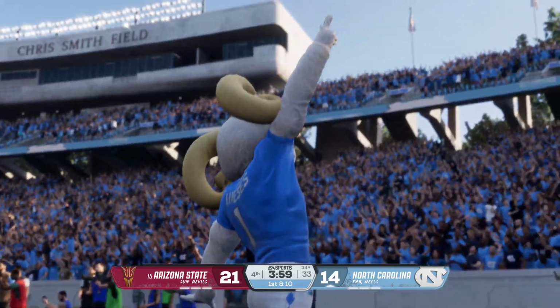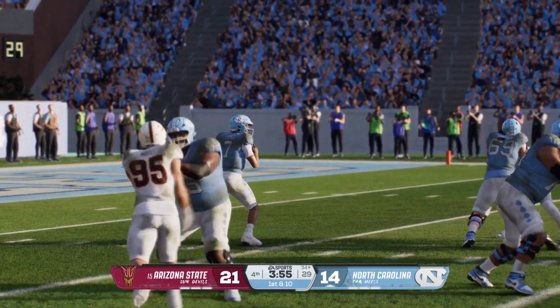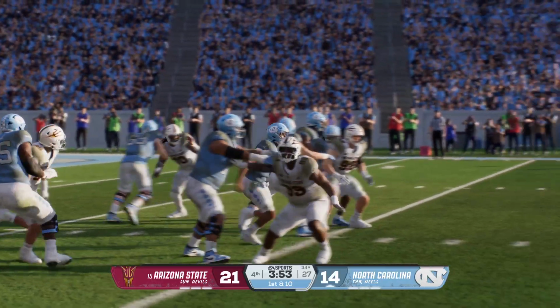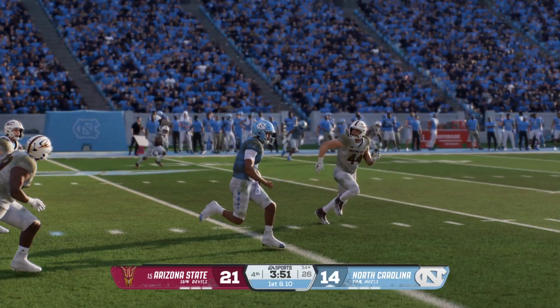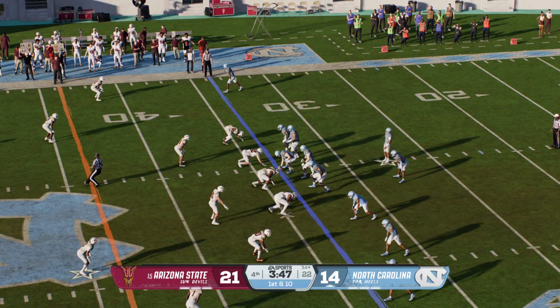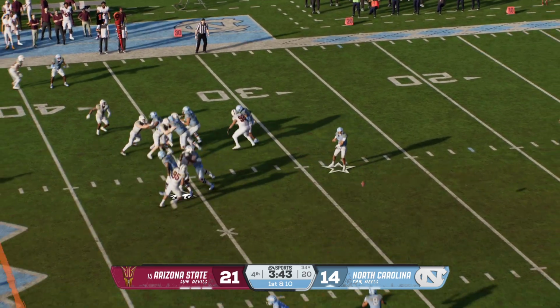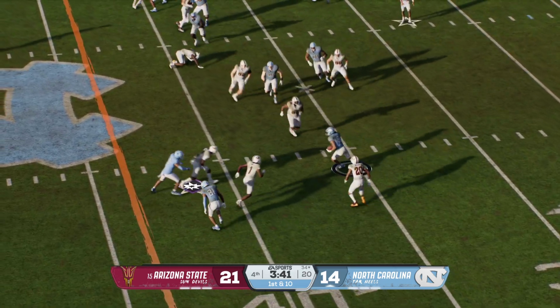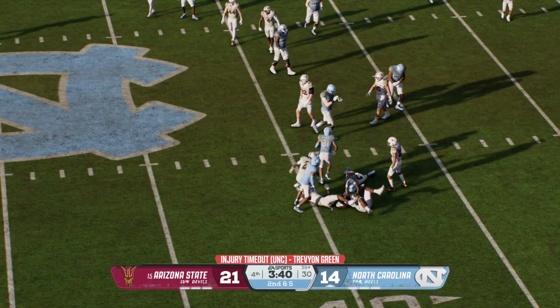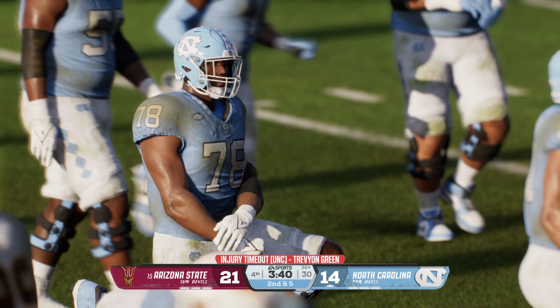I just love this guy's instincts, right? When things aren't open right away, he never panics. He just understands the situation where he is on the field, and he's so confident in his own natural ability that he has the ability to run, go get the 1st down, keep this drive rolling. Snagged out of the air. Looks as if we have an injury on that last play, and we'll take a break to check him out.